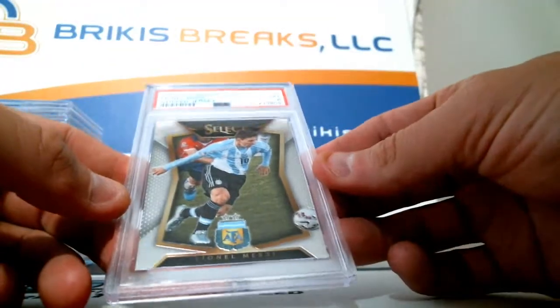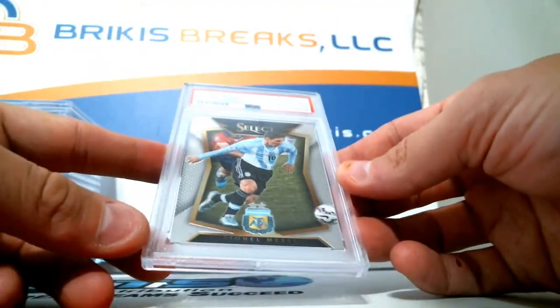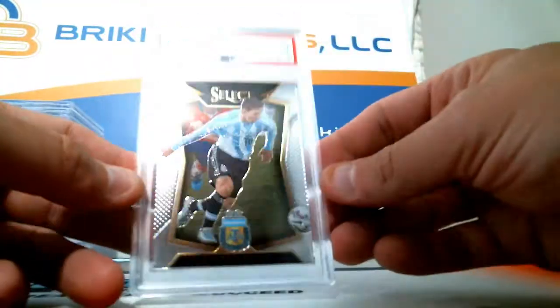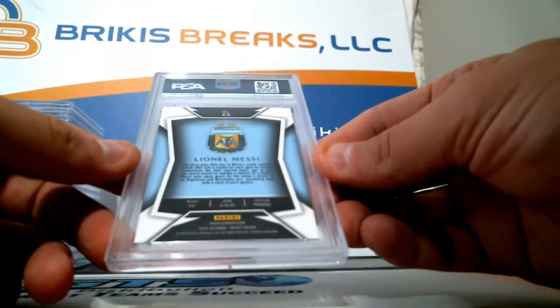An 8 on this. I don't know what happened on this. I had a bunch of these, and I'm glad I only sent one in. I think it's the top to bottom centering on this one. The name's too close to the bottom there. You can see the Select is not quite up as high. But an 8 on the Lionel Messi 15 Select. I'll be throwing this one on eBay for sure. I have no reason to keep it.